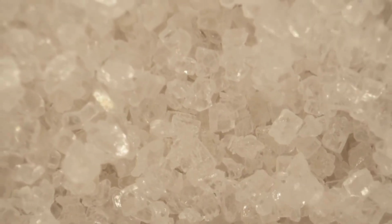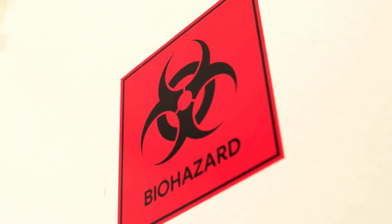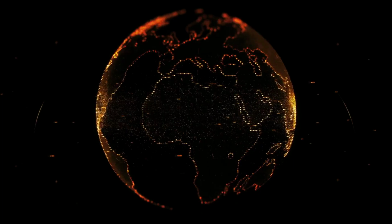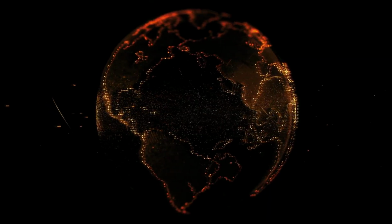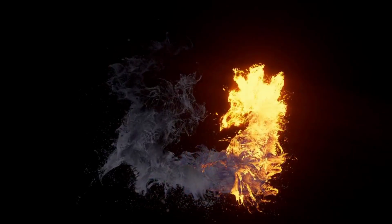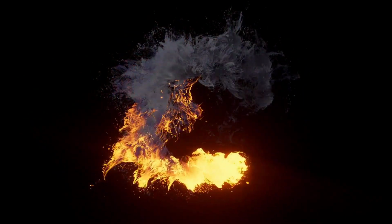But that's not all. This isn't just a salty lake. It's highly alkaline, highly dangerous, and deeply disturbing. Why is the lake deadly? First, the lake's pH can reach up to 10.5. That's about as alkaline as household ammonia. Any creature not biologically prepared for it will literally burn from the inside out.